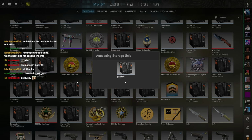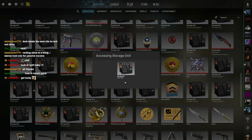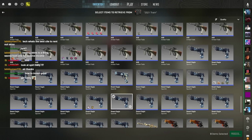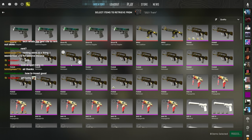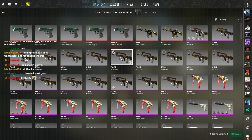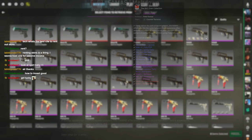This storage unit, absolute juicer. Take a look. Bunch of Max 7 carbon fibers. This one, my god. This storage unit, take a look. It's only Train 2021 skins, bunch of mil specs, bunch of restricteds, crap ton of classifieds. These, I bought it, not all of them. I bought, as time went on and on and on. But these, some of them, I bought at $3, and they're now $50, $60. Factory new might be even more.